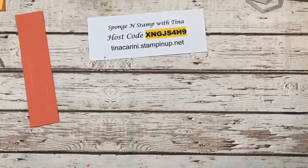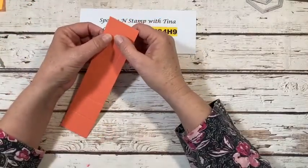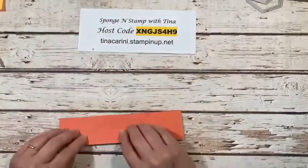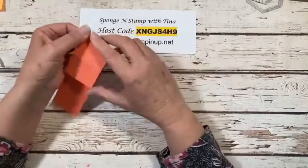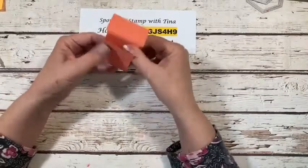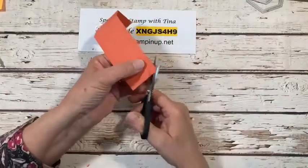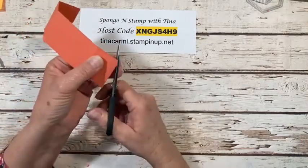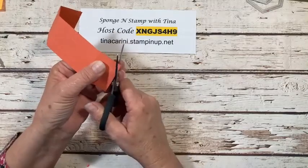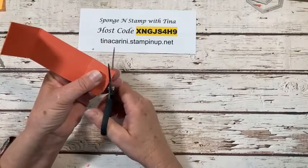So let me put this out of the way, and we are going to go ahead and, you know what, I'm not going to fold the sides yet, but I am going to fold on these score lines here. And then what I'm going to do is take my paper snips, and I'm going to go just from this score line and just cut a little wedge. So we're just going to miter it. So just from that score line, just like that. You don't want to cut a whole lot, but just give it a little miter. It's all you want to do.